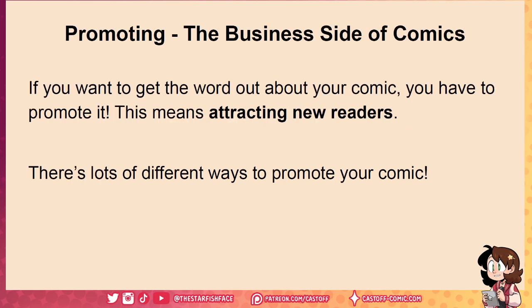So, promoting is the business side of webcomics. The art part's done, now you gotta do the business crap. If you want to get the word out about your comic, you have to promote it. This means attracting new readers, new sets of eyes to look at your comic and read it, hopefully, not just look at it. There's lots of different ways to promote your webcomic. This is, by the way, not an exhaustive list. This is just what I have experience and have knowledge on, okay?